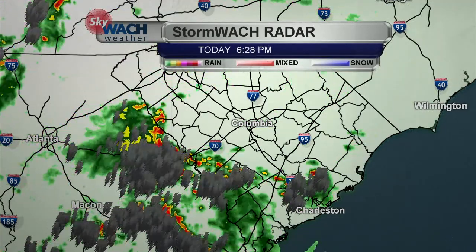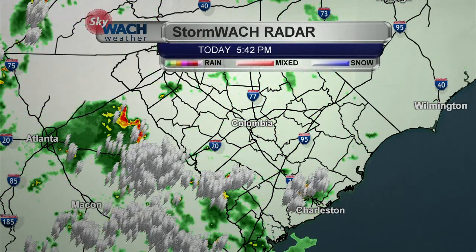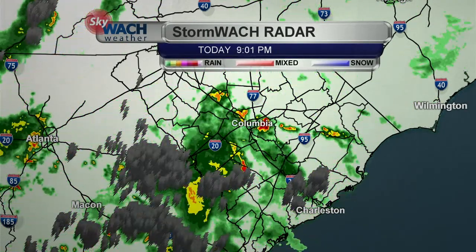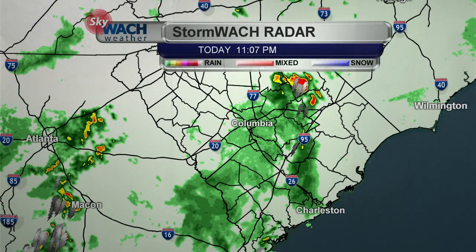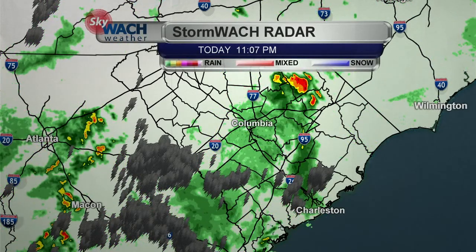Different story, though, earlier today when we had a lot of lightning, a lot of strong gusty winds in excess of 60 miles per hour in some locations. Also reports of marble to even 1-inch diameter hail, and of course some damage reports associated with that as well.